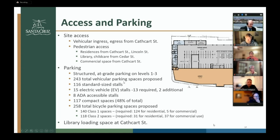As a public parking facility with access by a range of vehicle types anticipated, 116 of the 243 stalls are standard size stalls with dimensions of 8.5 by 19 feet. 15 stalls are reserved for electric vehicles. 8 are accessible stalls and 117 are compact stalls for a total of 48% of the project parking capacity.